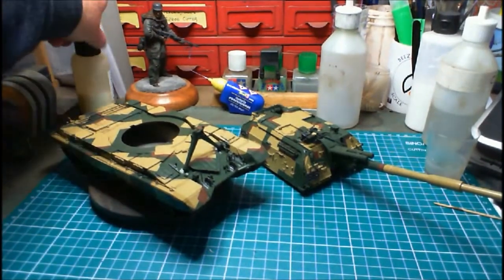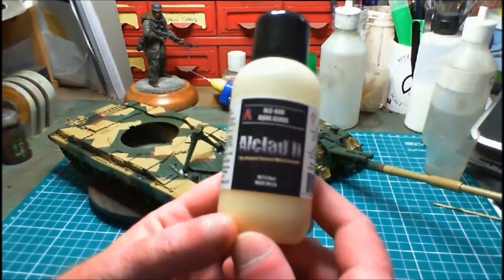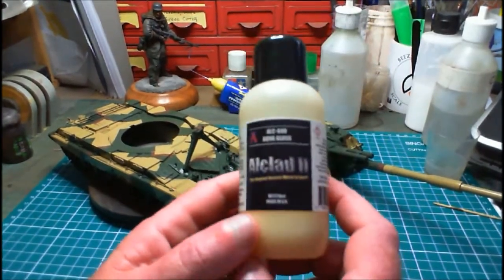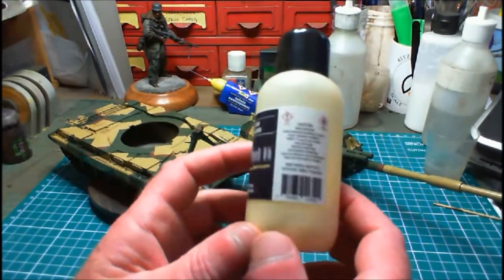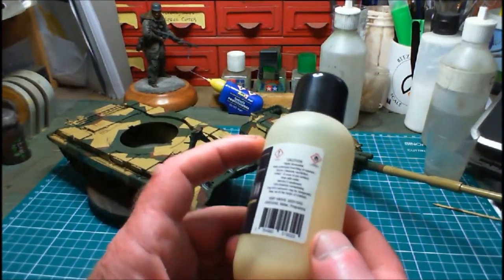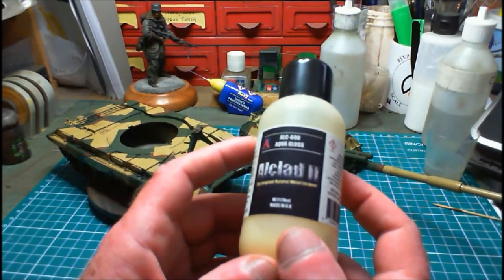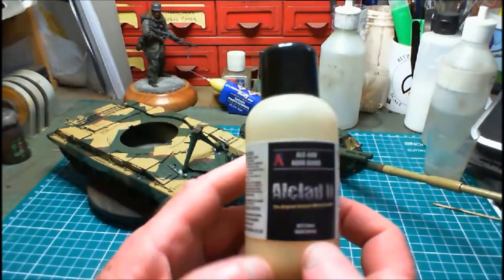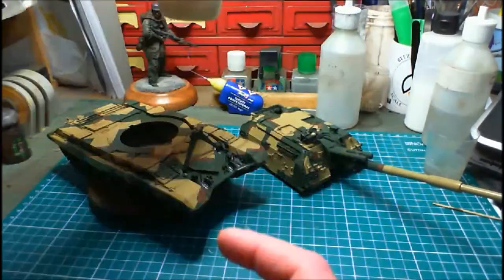Also, that's the gloss coat I use. I find it absolutely fabulous. I used to use the Tamiya one, very good as well, but when it comes to value for money, you can't beat this stuff. There's no mixing involved. You get 120 milliliters, but it's great value, very, very good value indeed, that stuff.